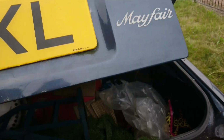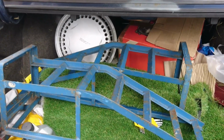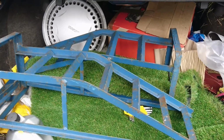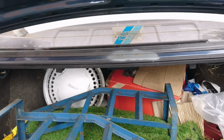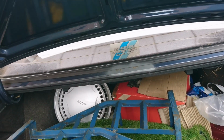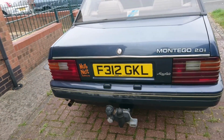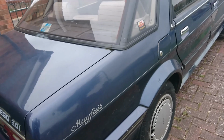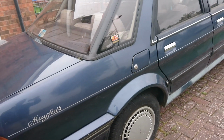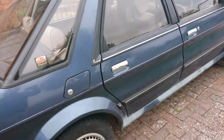We'll have a look in the boot. You can see you can fit rather a lot of stuff in there, including ramps for servicing, AstroTurf, and some apparently very rare wheel trims. There was a model above the Mayfair, which was the Vandenpla. I say Vandenpla because of publicity material of the time. Some videos do say Vandenpla, and that's what I knew from that when I was growing up, but there's lots of other ways of saying it which are equally as valid. But this Mayfair was slightly below that and replaced a model called the HLS.